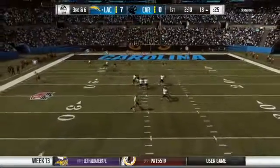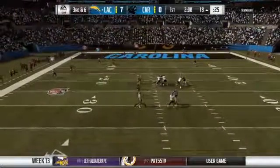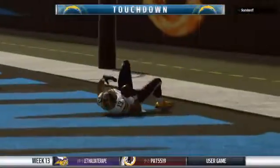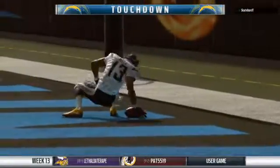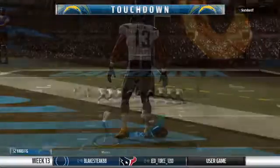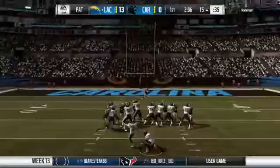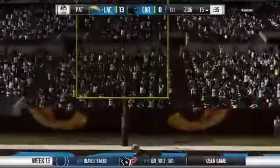Working from the gun, Keenum. Got a man, it's Allen for the Charger touchdown. Keenan Allen, his 4th touchdown on the year. And the Chargers are going to add on to their lead.